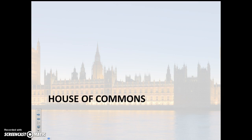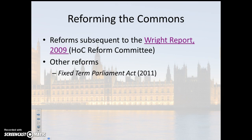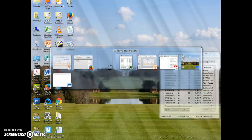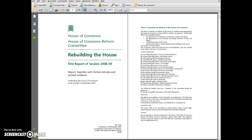And we're going to start off by looking at the reforms of the House of Commons, and we find that there are two types really. We've got the reforms subsequent to the Wright Report and other reforms. Now, the Wright Report was a super piece of work that the Labour government asked of Parliament, 2008-2009, and I don't know if you can see, but Dr. Tony Wright was the chairman, and of course he came from the Labour Party, hence the Wright Report.